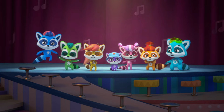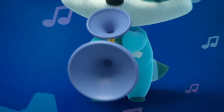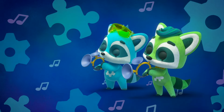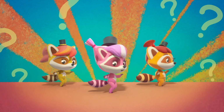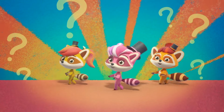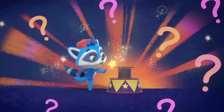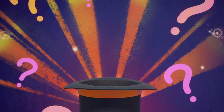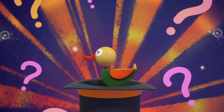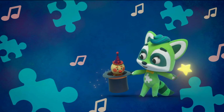5, 4, 3, 2, 1, let's sing and dance and have some fun. We're magicians and perform some exhibitions. Turning playthings into books and changing crannies into nooks. A game where nothing's how it looks. Magic is the show of shows. What will happen, no one knows.